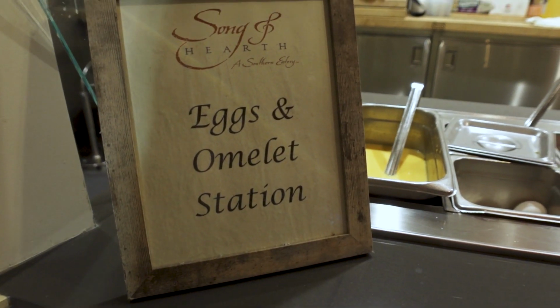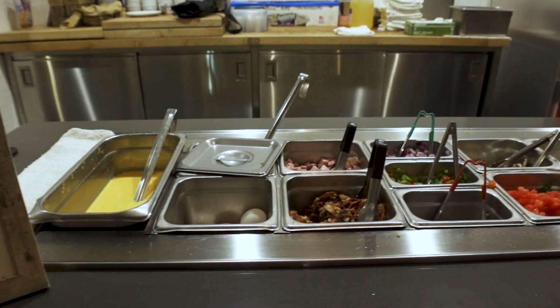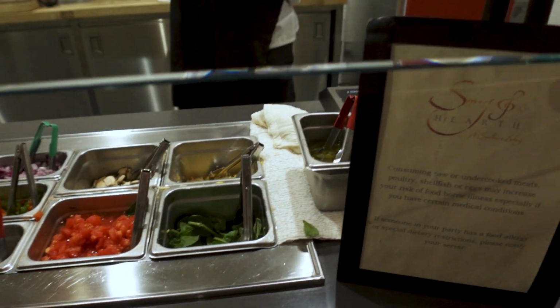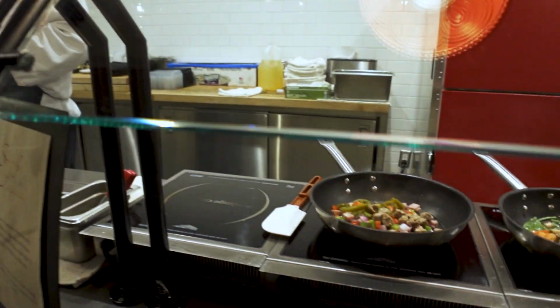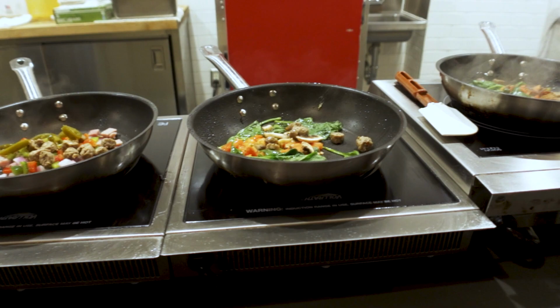And my favorite station here at Song and Hearth's breakfast buffet is the eggs and omelet station. So you have all kinds of toppings that you can choose. And then you have Bill over here who will make your omelet for you. They are cranking those omelets out this morning.